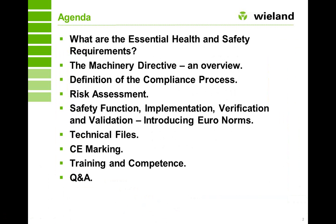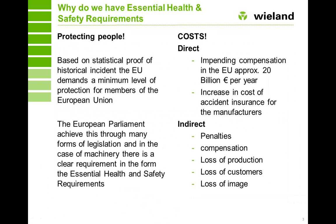So moving to the first section, why do we have essential health and safety requirements? What is the reason for it? Well, it is something that we do within the European Union based on historical data that is available, and mainly the main reason is the protection of people, i.e. members of the European state, people like you and I. So if an employer or somebody is asking you to operate a machine, then this legislation is all about making sure that they provide a minimum level of protection for you when operating that machine.